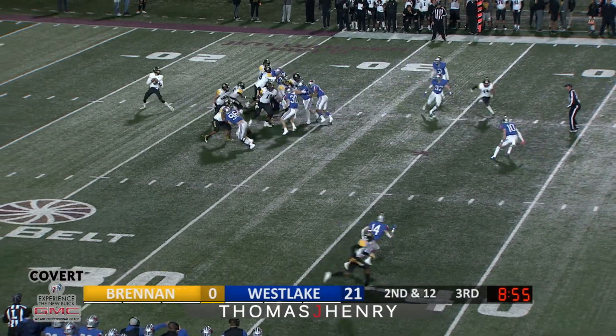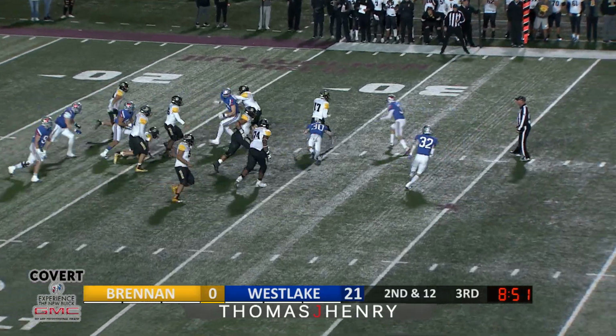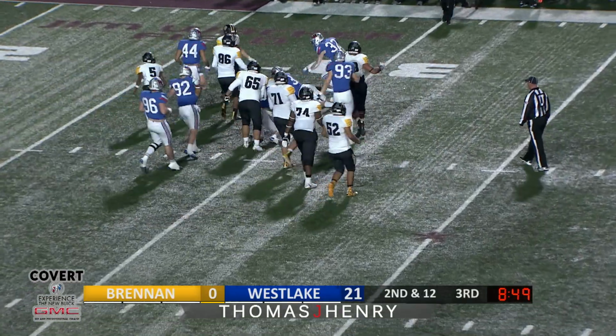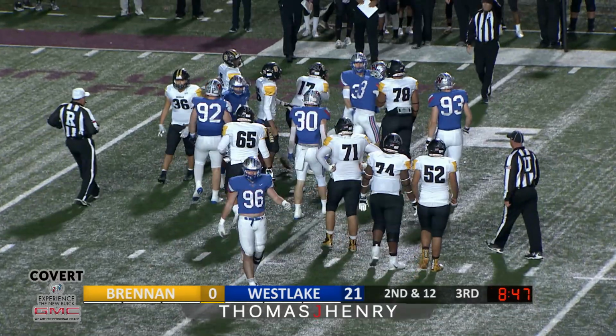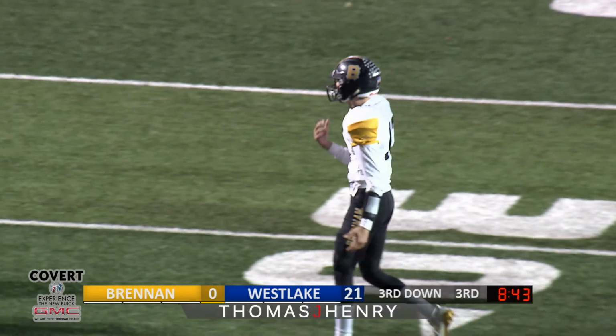Now the snap, Varela on play action. Looking downfield, looking to throw, doesn't have time. Now steps up in the pocket, he's going to run, and he's drilled right at the line of scrimmage at the 30-yard line. Good open field tackle there by Lucas Maru. Comes in and delivers the punishing blow.